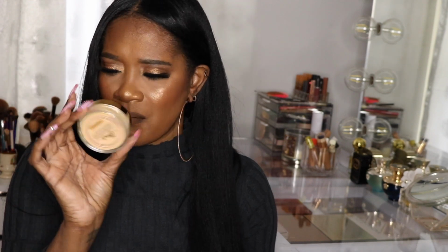I have the Beauty Bakery powder, the flower powder. I didn't really like this. I don't remember much about it, but I don't think I liked it. I have the Ben Nye powder in Topaz. I haven't used this in years. I think I'm going to keep it because I like the richness of it. Maybe I can mix it in with some other powder for my under eye.